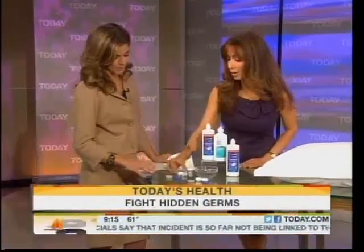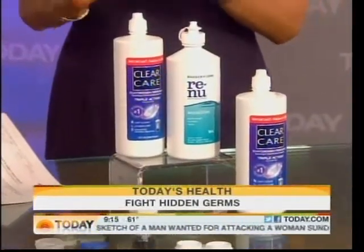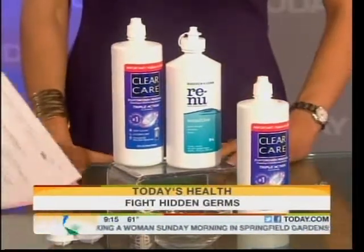It's really bad. Other things to consider: you want to replace this case every 3 to 6 months. You're not putting it in the dishwasher or anything? No, just get rid of it. Get a new one. It's cheap anyway, right? Contact lens solution does have an expiration date. Many people may not be aware of this, so check your bottle and be sure not to use it after the expiration date. Okay, good to know.